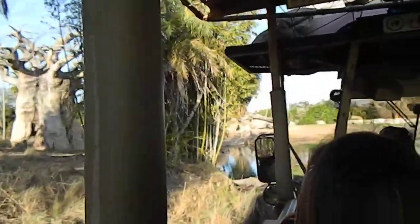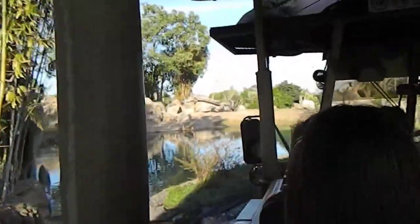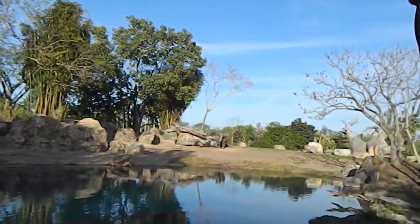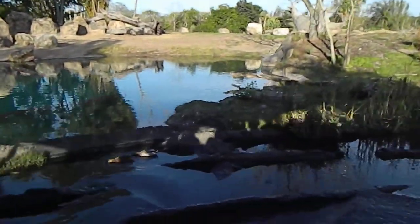Flashing. I don't see any elephants. No elephants today. That's some flamingos. Some ducks.